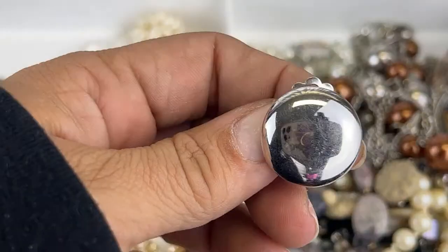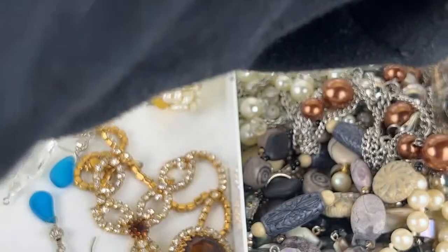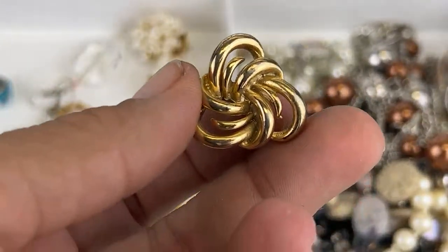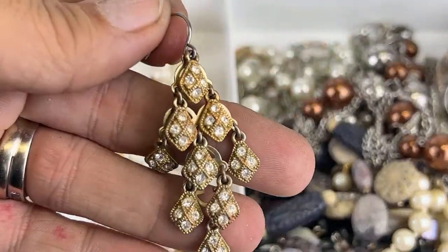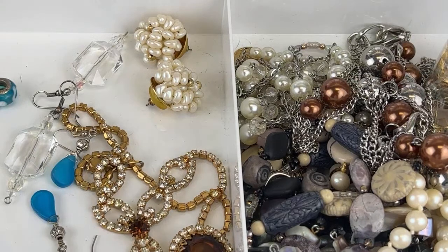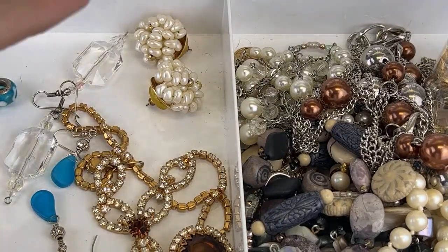This is a coral piece. This is just a random. This would be pretty, but the color's off a little bit on that, so I'll probably just fill that. Ooh, I like these. These are cool. These are probably Claire's special too, but that's okay.